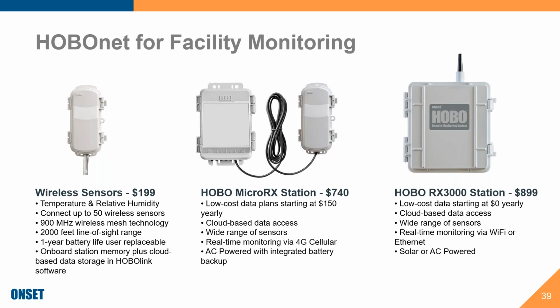But as you can see, these don't have solar panels, so we do have AC power options for the two stations, whereas we recommend the lithium batteries for the indoor.